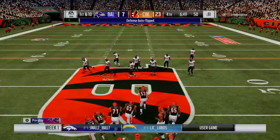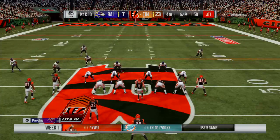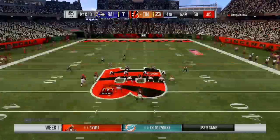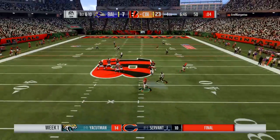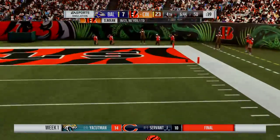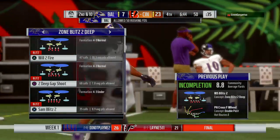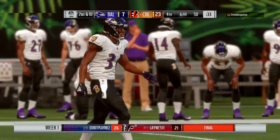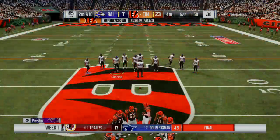A very good starting field position for the Bengals here as they come up first and 10. All right, here we go. From the midfield stripe, they'll look to throw. It's incomplete. Took a shot, couldn't connect. John Ross, the one he was looking for. And it's second down. Despite the lead here in the fourth, they're still taking shots. Not content to sit on this lead at all.